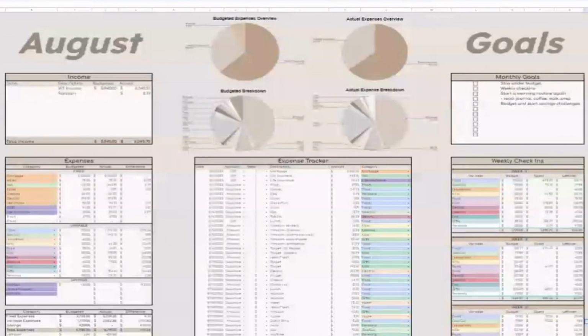I use this Google Sheet to input my budget, all my expenses, and my weekly check-ins. I do it all here in this one spreadsheet. I've been using this spreadsheet on and off for almost 2 years now, tweaking it, updating it. And throughout the last year and a half, I've gotten several comments of, when is this spreadsheet going to be available? Where do I get my spreadsheet? So I've decided to go ahead and make my spreadsheet available for others.